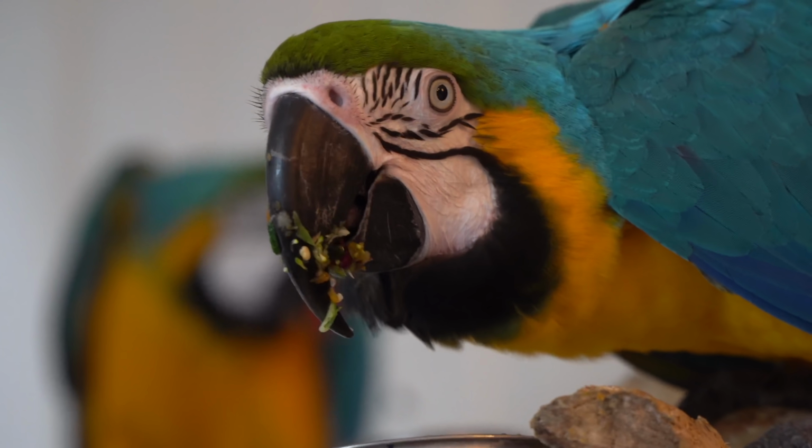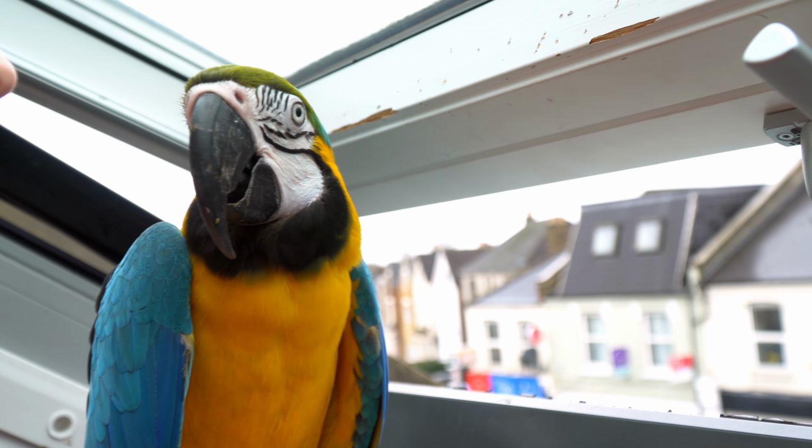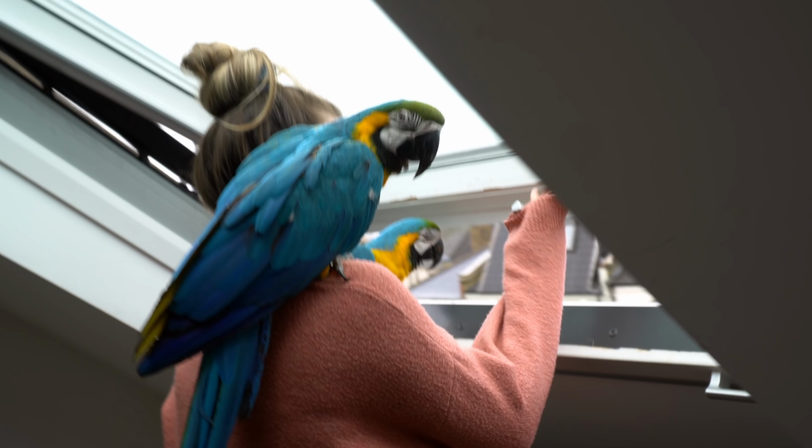Straight after the shower, they're back in to eat the food they forgot to eat, and then it's checking out the weather to make sure it is okay to go outside for their daily fly, which we'll always do as long as it's not pissing down with rain or the winds are too strong. But before that happens, of course, we have to clean once again.